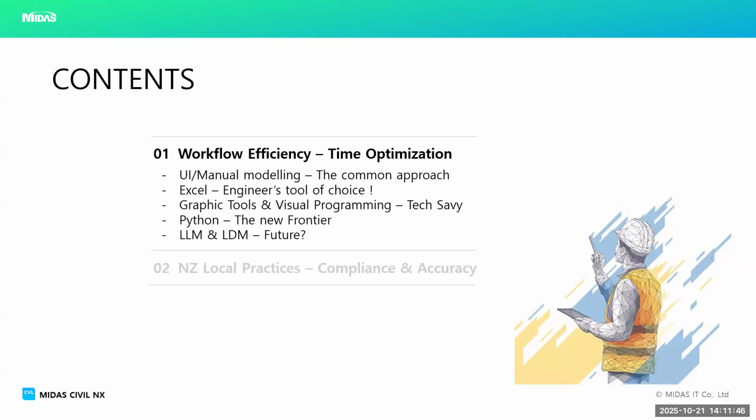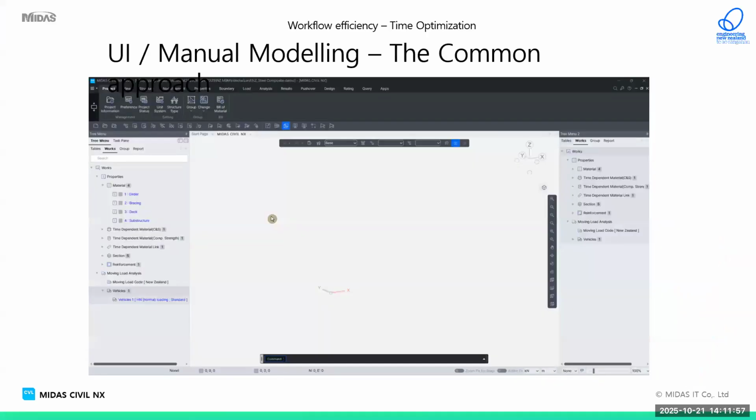Let's take a look at the very first part, which is time optimization, and also understand how technology is evolving, with the advantages and disadvantages of every step. Okay. So the very first one.